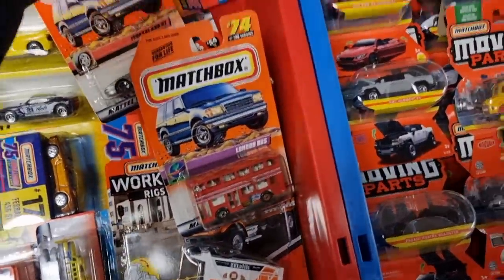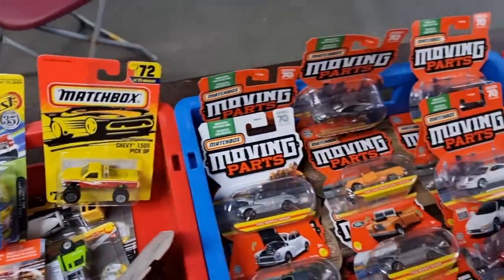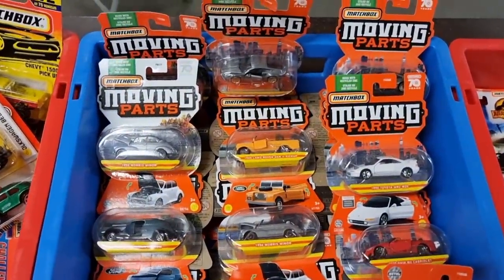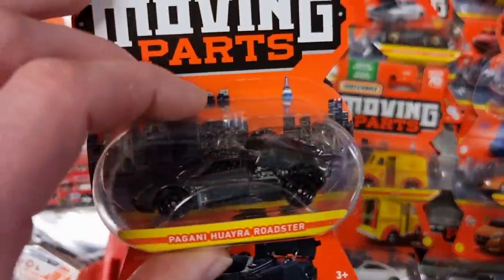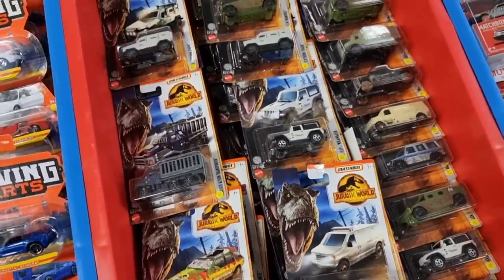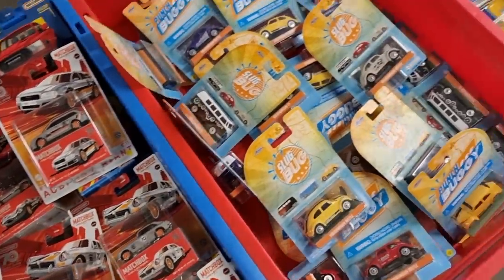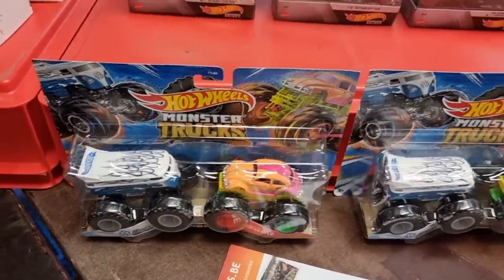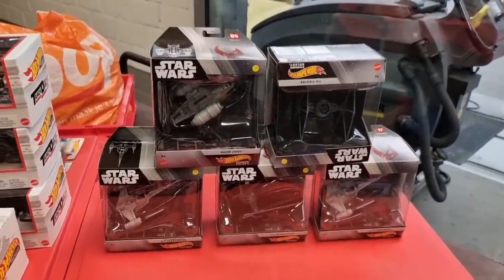Nice looking rig over here. Check this out. With the balloon wheels. Some good Matchbox here. Oh, there's another one. What we got here. That's a very nice set. You can find the review on my YouTube channel.